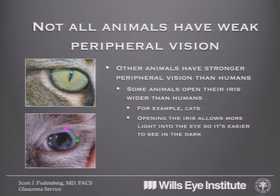So if you take, for example, cats or rabbits, they have an iris that moves differently from ours. The iris is the colored part of your eye, in the center of which is a black hole called the pupil. Light goes through that pupil and into the back of your eye. And in response to lighting conditions, that pupil may enlarge or shrink in order to restrict or facilitate the flow of light into the back of your eye.